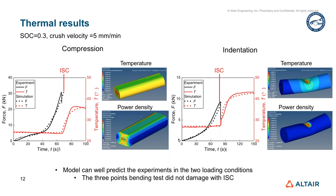So the model, and the methodology we built, is able to determine the increase of temperature. And based on this increase of temperature, we can determine in which zone we can reach 120 degrees Celsius, which is a very important value, because at this value we begin to have the melting of the separator, and then, of course, the system becomes unstable. Only for the three-point bending test, we don't have any damage which creates an internal short circuit.